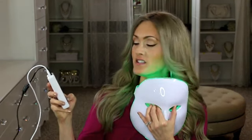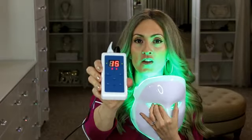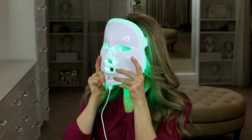So you click the color button and it changes all the different colors. So you can do each color individually. So the green light is the one that will help with melasma. So I will do this for 15 minutes and it has an energy button where you can make it even brighter green and make the light stronger or less. And I go all the way up as high as it will go. And then I set the timer for 15 minutes and I just relax on the couch for 15 minutes.